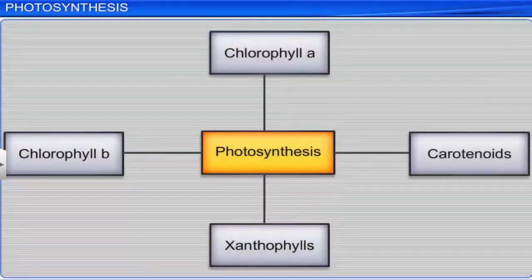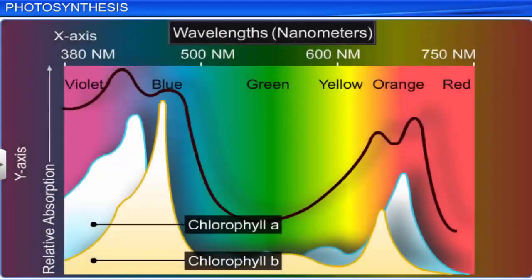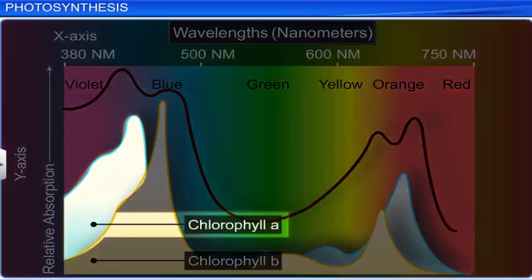All these pigments are involved in photosynthesis. Each pigment has the capability to absorb light at different wavelengths. If we create a graph with wavelength on the x-axis and absorption on the y-axis, it shows that the capacity to absorb chlorophyll is between 400 and 700 nanometers, which is the visible light spectrum. The action spectrum of photosynthesis shows that maximum photosynthesis occurs in the blue and red regions of the spectrum. We find it is close to the wavelength of chlorophyll A. We can conclude that chlorophyll A is the chief pigment involved in photosynthesis.